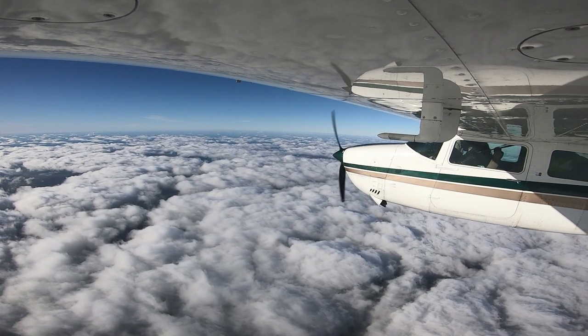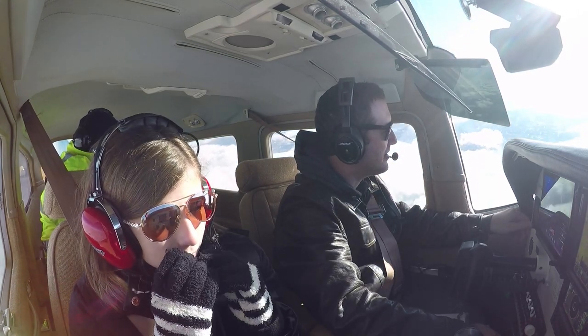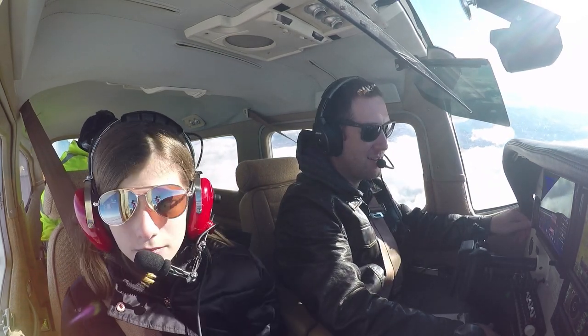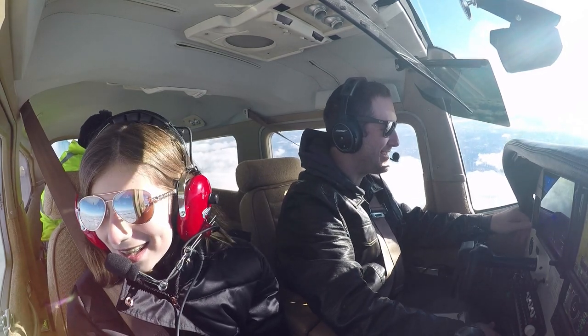Actually, let's go this way, so we stay closer to the coast here. I don't like to be too far out of the water. We are not landing in the water if there's a problem. It is too cold.